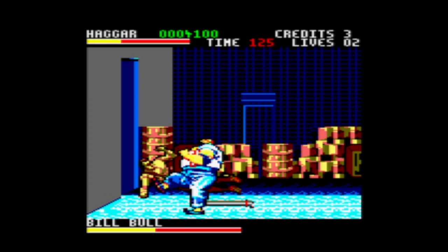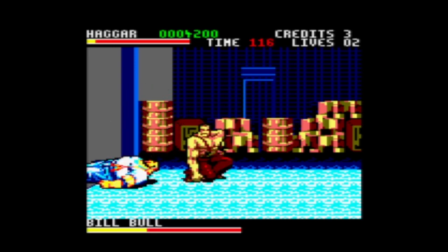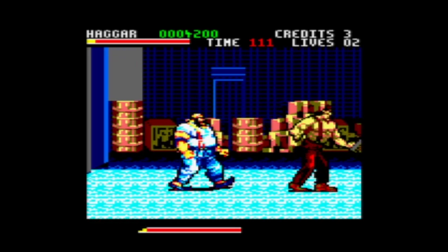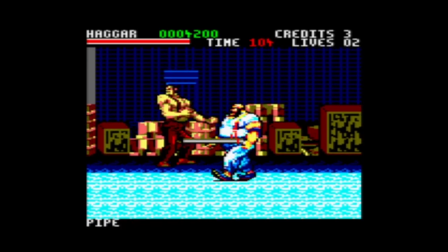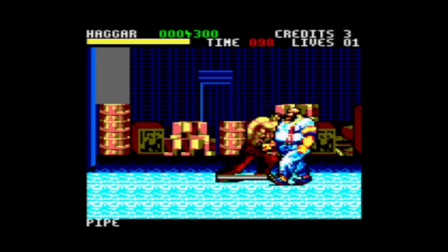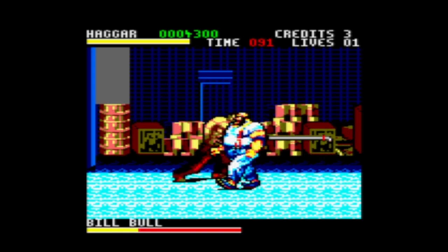Come on. Yeah, see, it just sort of stuns them for a little bit. Which is... oh, and I'm stuck. Oh, okay. I don't know what happened there. I kind of threw him. Maybe that's what the other attack that I was trying to do was. It's a throw attack. Okay, so even with a pipe, I'm having no luck against this guy. He is definitely trying to stay away from my attacks though.